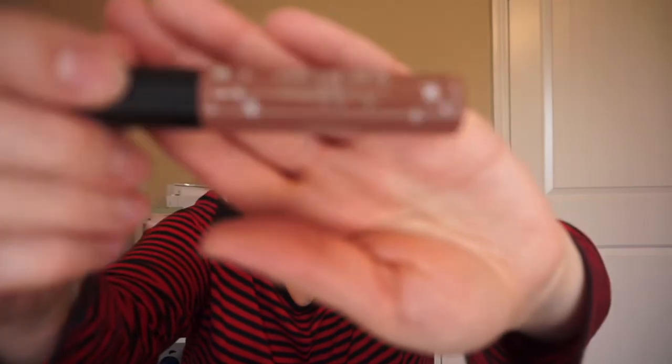And this is what it looks like. This one I'm going to declutter and pass on. I never reach for it. I don't feel like it stays long on the lips. I don't feel like it really does a whole lot. And I don't find myself gravitating towards it. So I am going to be passing that one along.